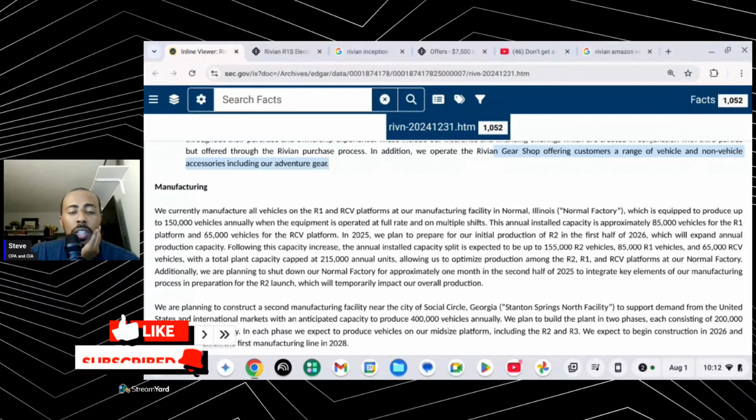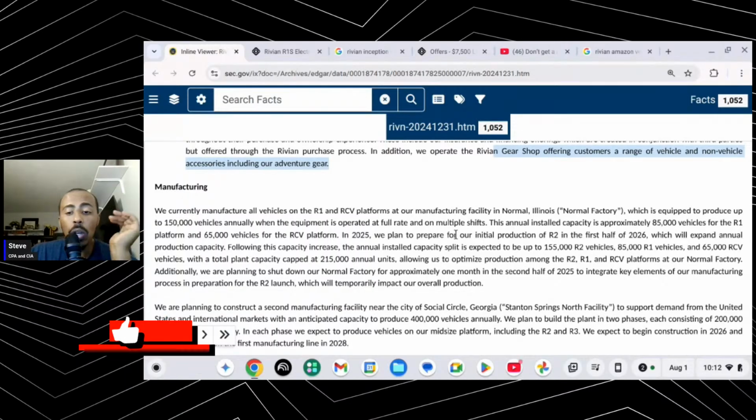That is garbage. Only 150,000 vehicles annually. I know this is a fairly new company, but that's not a lot of cars, guys. 150,000 vehicles is not a lot. And that's at full rate and multiple shifts. That's not just Joe Schmo working an 8-hour shift. It looks like multiple shifts, no issues, nothing. They could produce 150,000 cars.